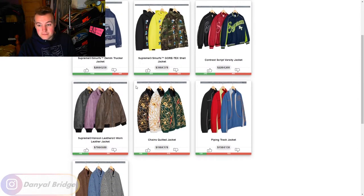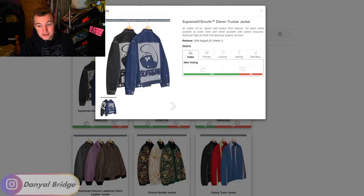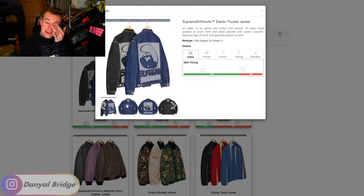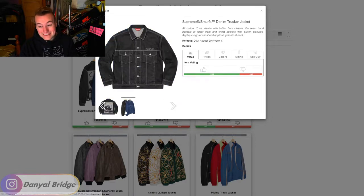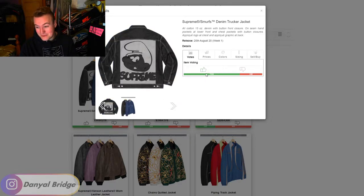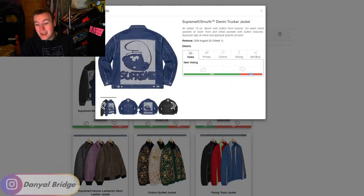The most hyped item from the jackets that are dropping this week is obviously the Smurf collaboration. I feel like I must be out of the loop or something because, I mean, I like Smurfs is okay. Back in high school, I played the Smurfs video game on my phone, the village building one. But I'm not hugely into it, man. I never watched the series. I never really got into it. But apparently there's a lot of people that are big fans of it because it's got 1,104 upvotes and 446 downvotes. It's a lot more popular than I honestly thought it would be, but each to their own, I suppose.